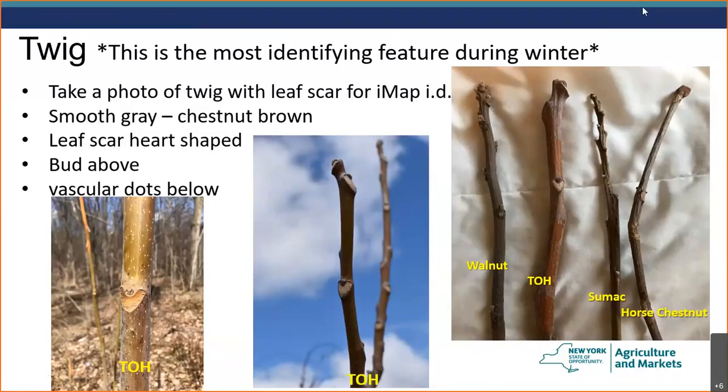But you can see the terminal bud at the end of that twig is very different than tree of heaven's terminal bud. Sumac, which is another lookalike of tree of heaven and grows in a lot of the same spaces, has a leaf scar that is slightly different because its bud is directly in the center of it, which I'll talk about more later. But you can see the difference between tree of heaven and sumac there. Tree of heaven's twig and branches and just the whole tree gets a lot larger. And then there's horse chestnut, whose leaf scar on the twig is heart-shaped and looks similar, but again has a very different terminal bud on the end of the twig. It'll be a very large bulbous bud.